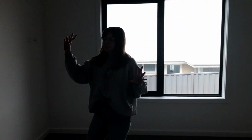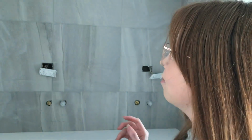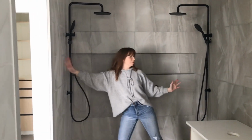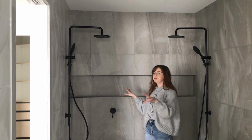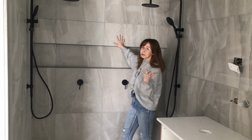Exciting part. The master suite. Carpet, love, love, love, love, love. Going into the ensuite. So in here, they still need to finish grouting the tiles, put the shower screens in, and the joinery is not finished, but this is where we're at. Shower. Screens have got to go across here. Tiles have still got to be washed, they've got a bit of a film on them at the moment.